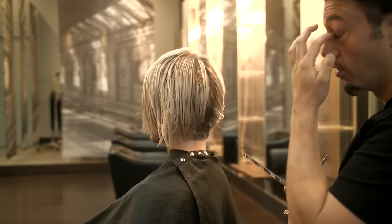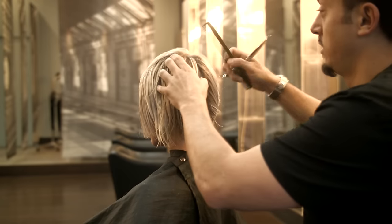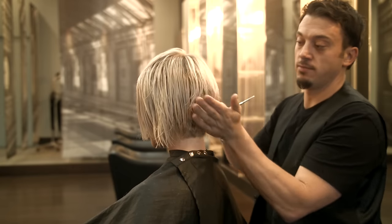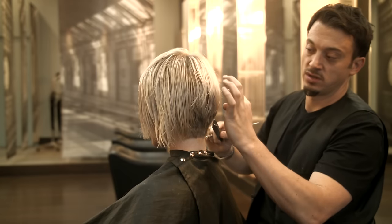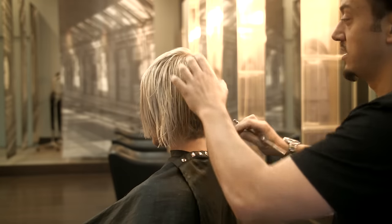The reason why we get a point is because where two techniques meet, you get a point. You can either leave the point in if you wanted to create almost like a bob shape, and you can see that forming like that. And then this part here, you could soften by texturizing. We actually need it shorter than that, so we need to cut that off.